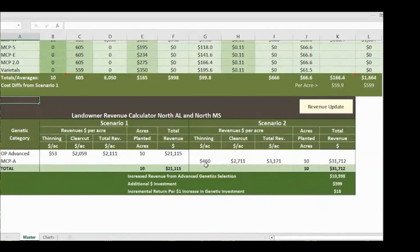Now, the revenue from Scenario 2 at thinning time, compared to getting $53 per acre with the OP Advanced, is going to yield $460 per acre. When you clear cut the stand, instead of yielding $2,059, it's going to yield $2,711, for a total revenue per acre of $3,171 and a total revenue for the full 10 acres of $31,712.